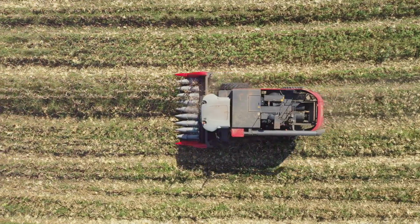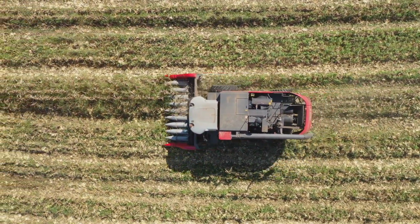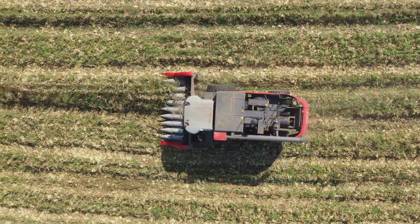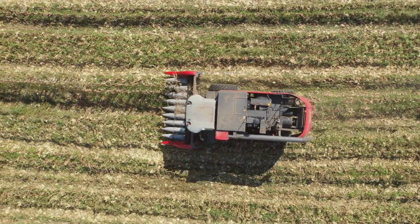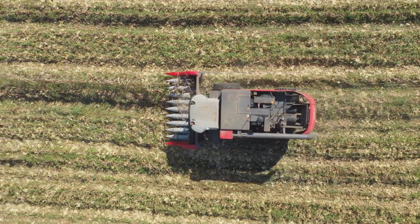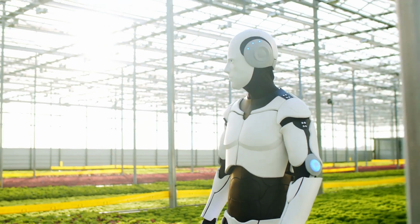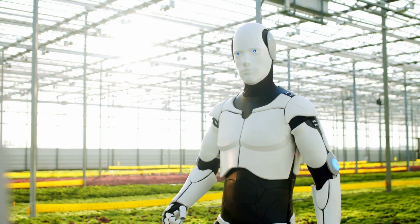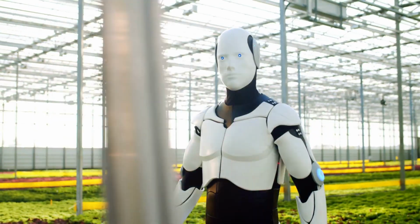This robot, affectionately known as Le Chèvre, that's French for the goat in case you were wondering, is like a Roomba for your fields, except instead of sucking up dirt, it's eradicating weeds with laser-like precision. Using a combination of cameras and deep learning algorithms, Le Chèvre can tell the difference between a weed and a valuable crop.